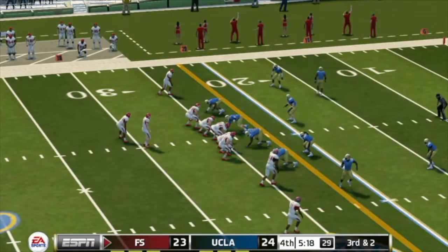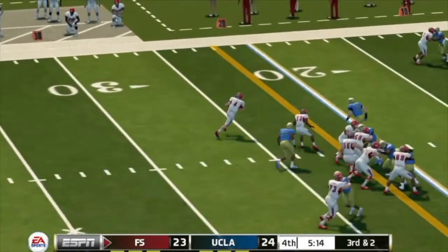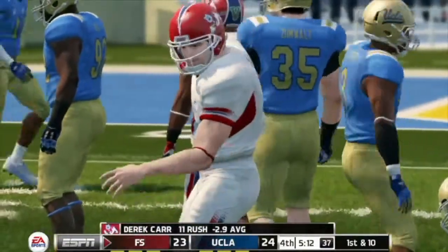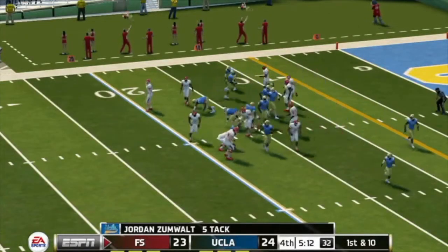Quarterback all by himself in the backfield with five wideouts. They get nice yardage on that run. The tackle. Nice play. That's good for a gain of 7 yards. First down.